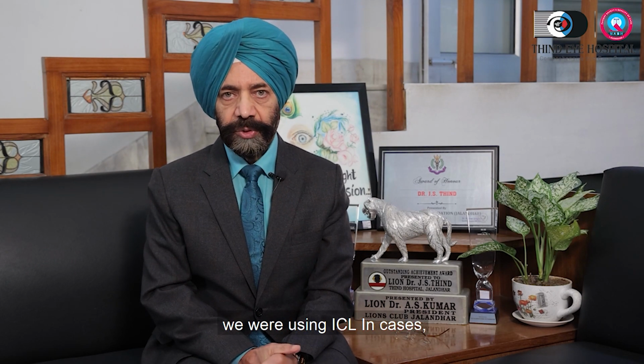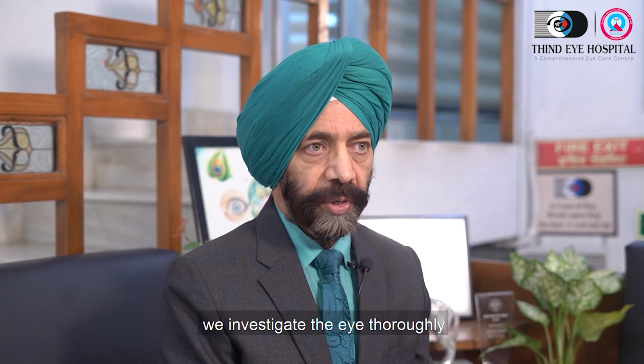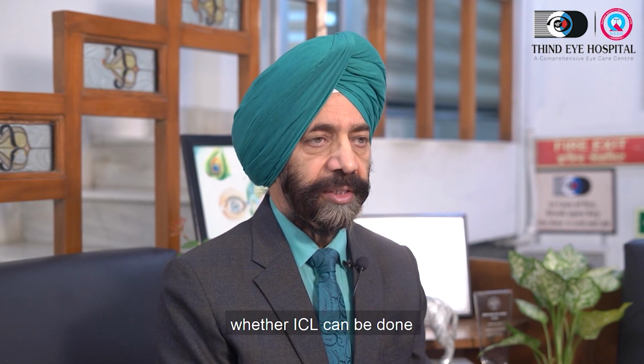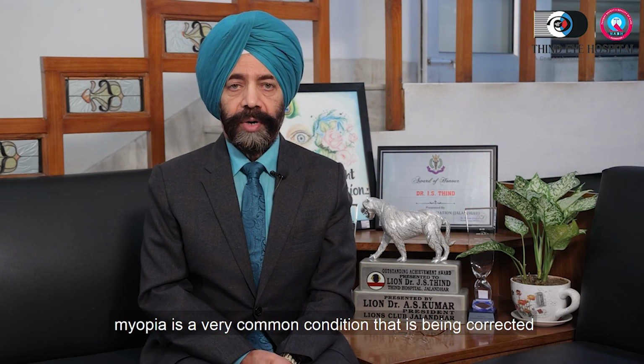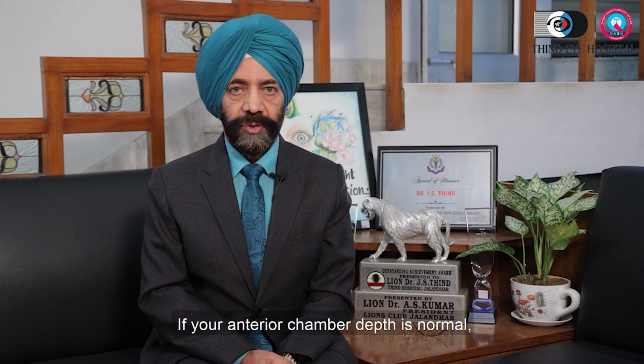Every patient is not fit for ICL. We investigate the eye thoroughly. Only then will we let the patient know whether ICL can be done or not. Myopia or hypermetropia, both can be treated. Even now we can correct your presbyopia also with ICL. Myopia is a very common condition that is being corrected with ICL. Even hypermetropia, if your anterior chamber depth is normal, we can correct it.